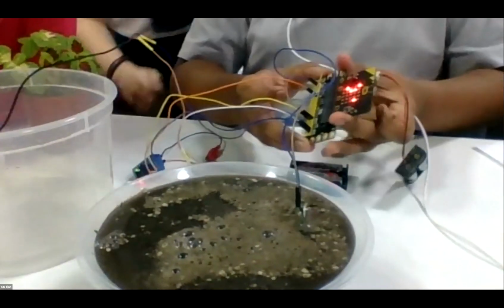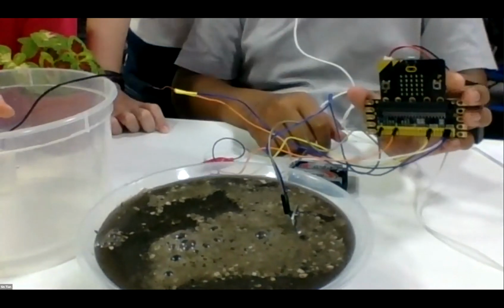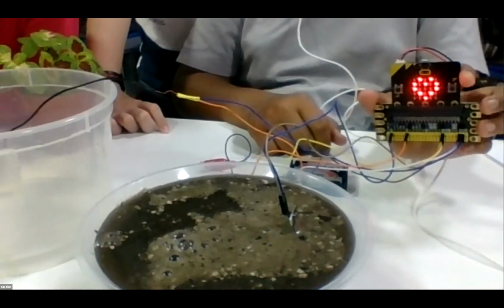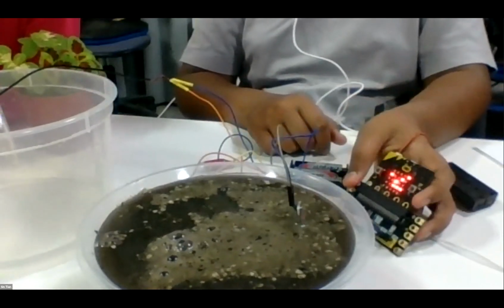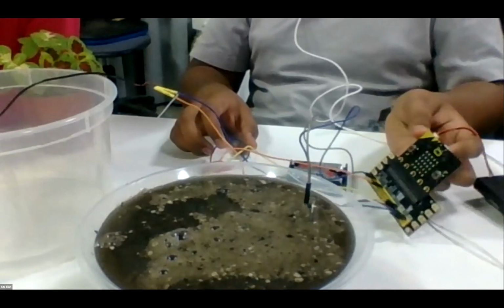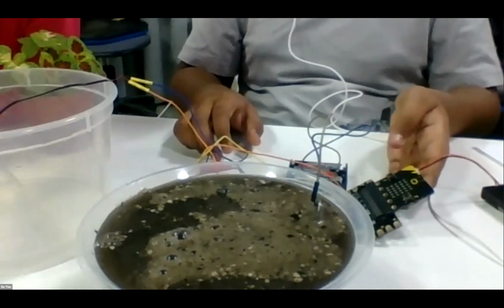So whenever there's enough water, it will show a love. Okay, wait for the love. There you go. It's just the relay. And when it's dry, there will be a sad face. You showed the sad face just now already. Yeah. Okay, great.